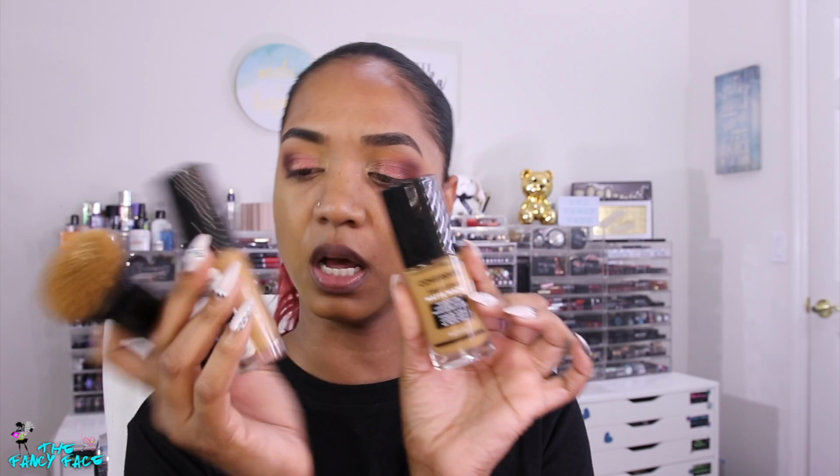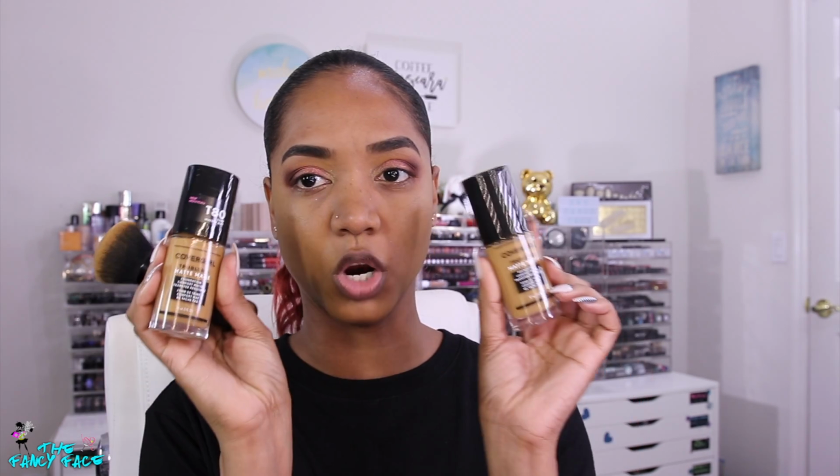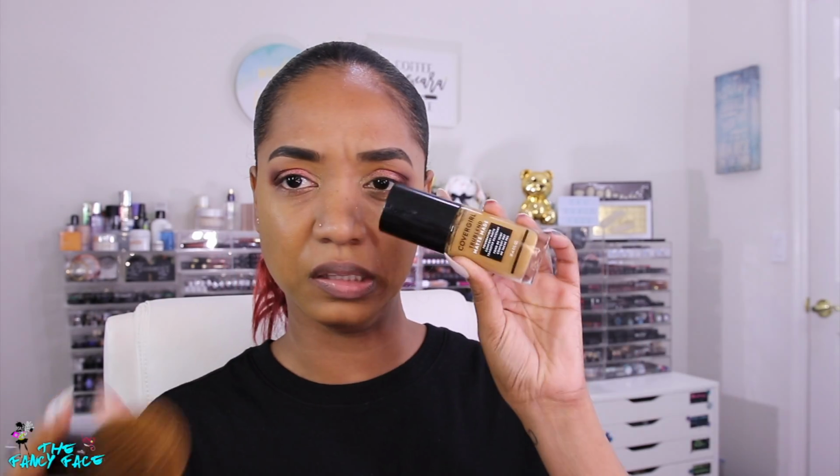It's a little bit neutral as well. It looks like a little bit olive, because if you see it next to T80, T80 definitely looks a little bit more orangey. So this is a little bit neutral, a little bit yellow, which actually worked pretty well for me.